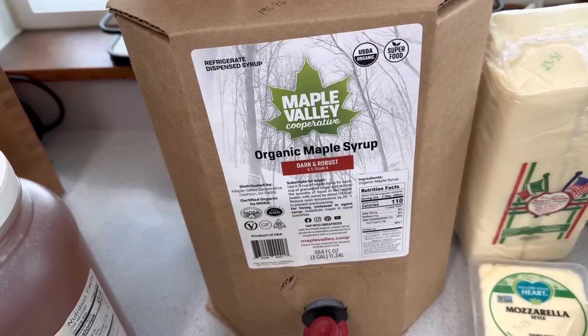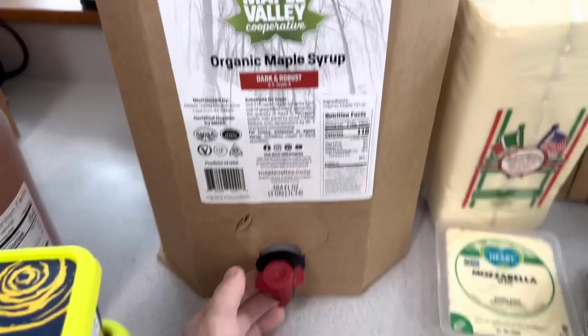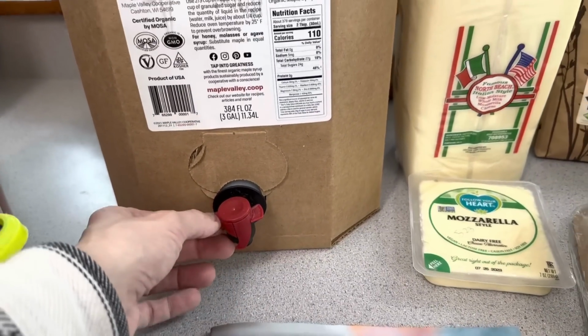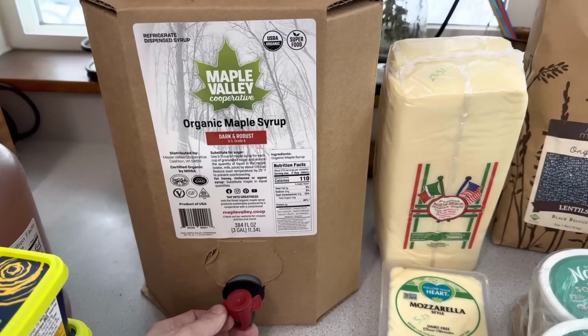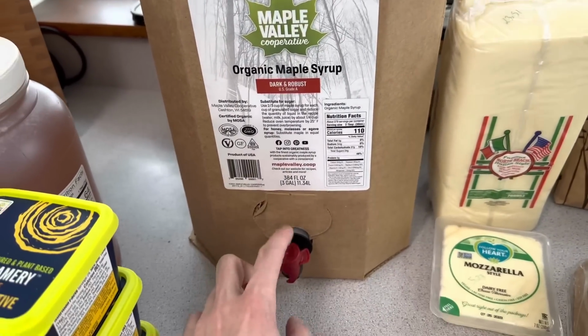It is 100% maple syrup, and it comes in this neat dispensing container so that it is shelf stable. We no longer have to store it in the refrigerator, and it has like a wine bag, if you know, like the boxes of wine.